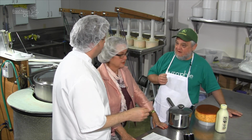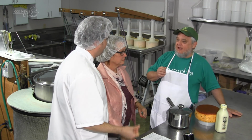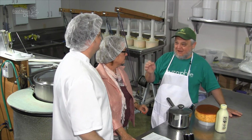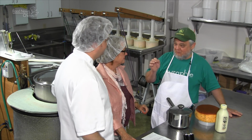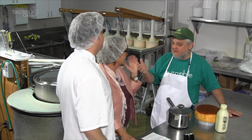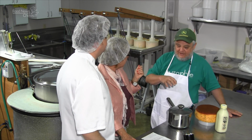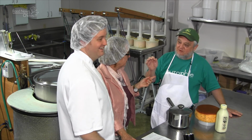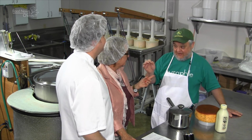So does each cheese have a different set of bacteria that you've developed to develop different flavors or different properties? Yes and no. I tell people that making cheese is like cooking an egg. You start off with a raw product, but look at all the things that you can do: over easy, sunny side up, scrambled. And look at the difference between a hard-boiled egg and a soft-boiled egg. What's the difference? Time and temperature. If you want it harder, you cook it longer. Cheese is exactly the same way.